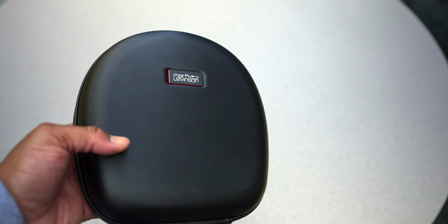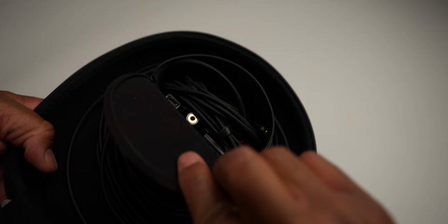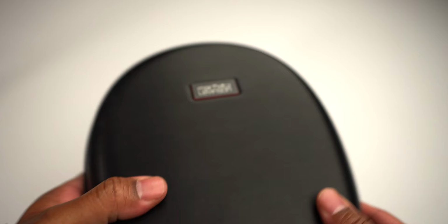The case that comes with the number 5909 headphones was well thought out and provides the needed protection. There's a compartment at the top that houses all of the accessories and has a ton of room for the headphones. The case is sturdy, provides excellent protection, and can easily fit in something like a backpack with no worries.